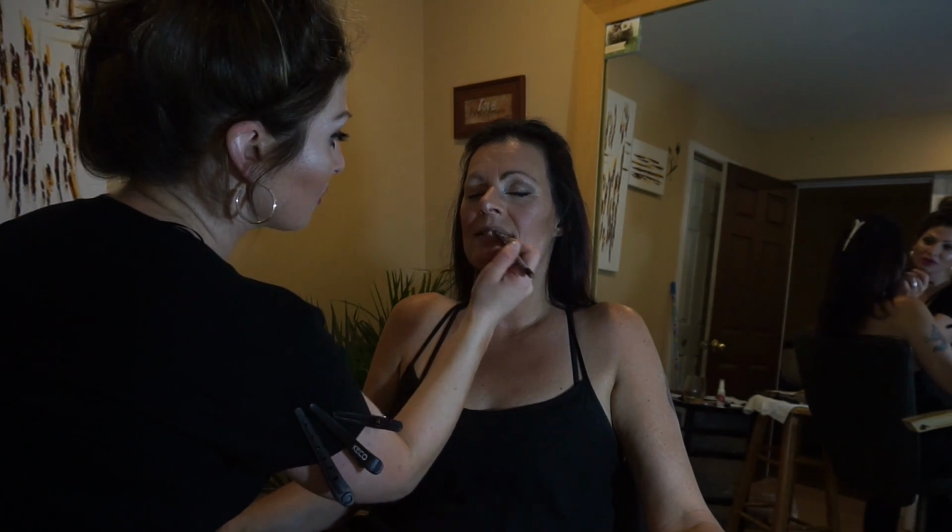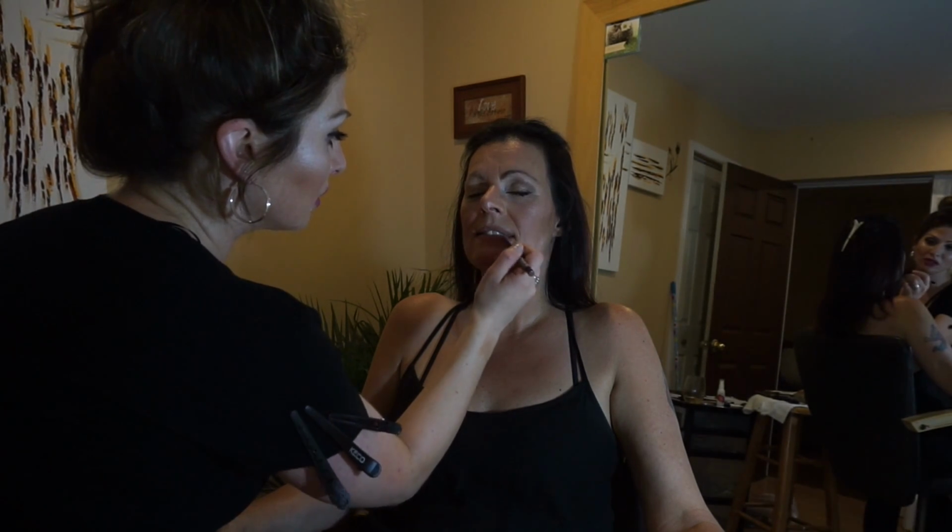And again, small strokes is always the best way to go, and I'm actually filling in her whole lip. Again, a really neutral color. You can very subtly see a difference there, but we've created a good palette, a good canvas that's just going to hold this color. And when you're using a liquid lip, especially on a client, I like to make sure we are using a disposable brush. So a lip brush is always best.